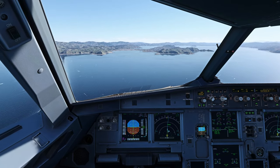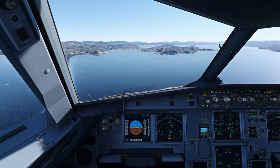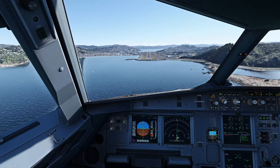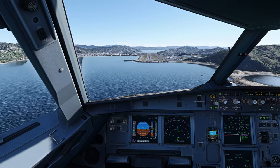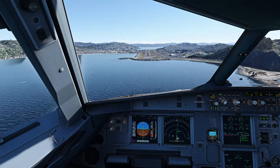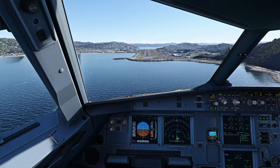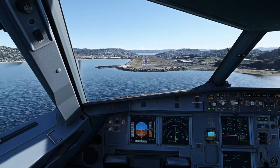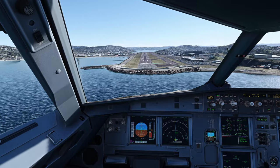New Zealand 338, Wellington Tower, winds 355 at 9, runway 34, cleared to land. Wind 000 at 21, runway 34, cleared to take off. Skyhawk Uniform Alpha Tango, contact departure on 122.3.